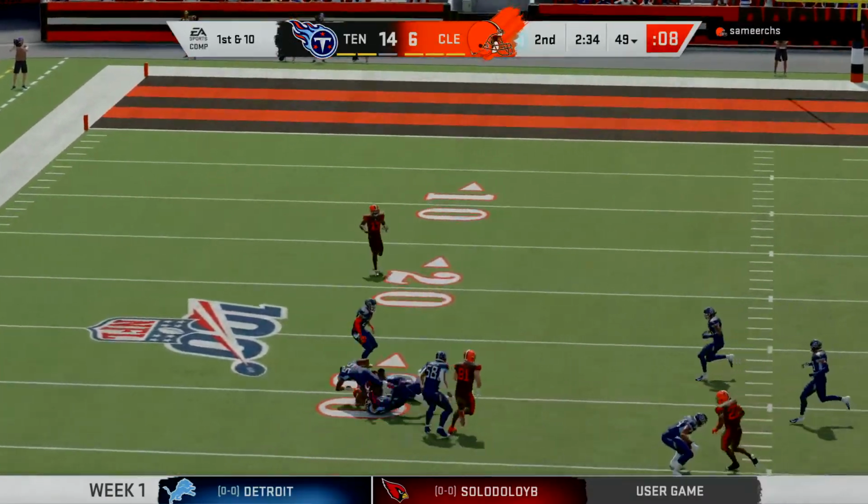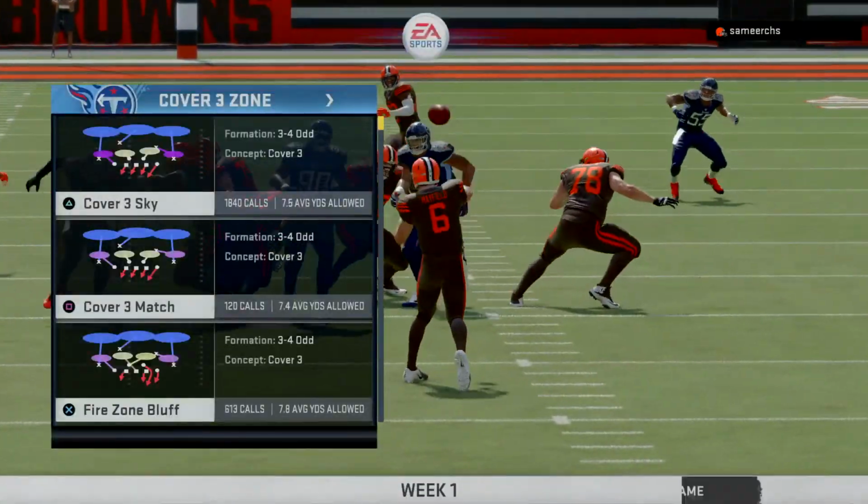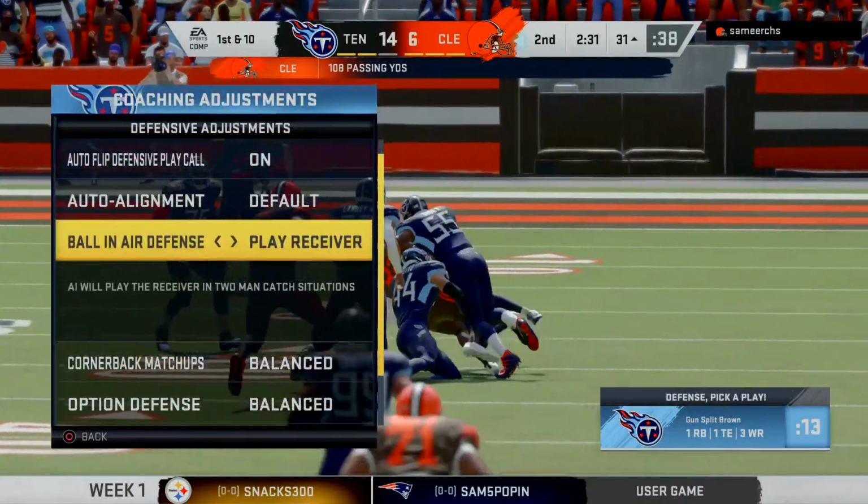Mayfield completes it to Higgins. And he takes this one down almost all the way to the 30. Chewing up big yardage. Another nice gain there. This one goes for 20.